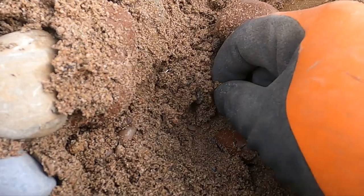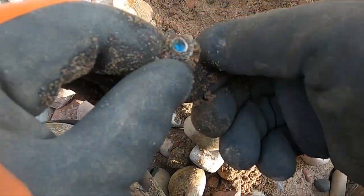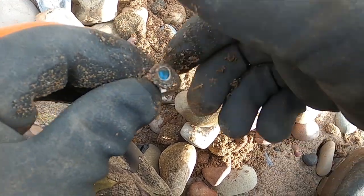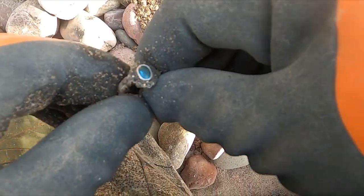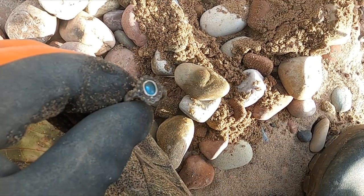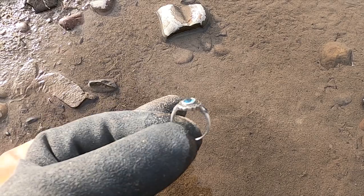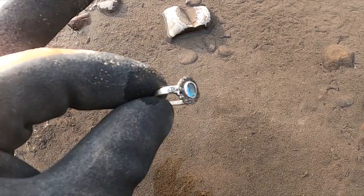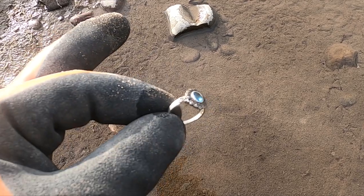What do we got here? Oh, that's a beauty. Heck yeah. You know what? Let me clean it up. I'll give you guys a better look. Yep, I saw the mark in there. It says 925. And that was just down in those rocks.